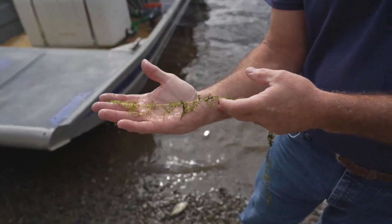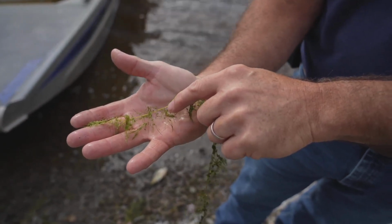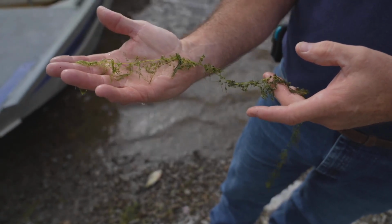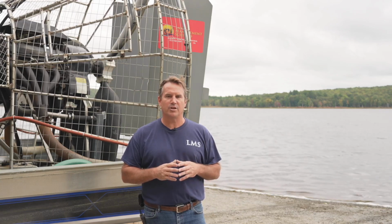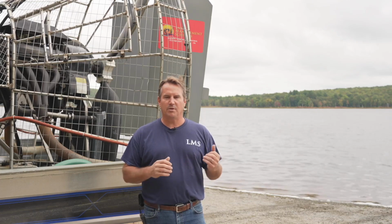That's a native bladderwort. You can see the tiny bladders. So this plant was trying to survive amongst the milfoil. It's getting choked out. Now we're starting to see a lot more of that native plant. Anybody looking to hunt, trying to get out on that water, could not because of the density of plants out there. Now people are enjoying themselves.